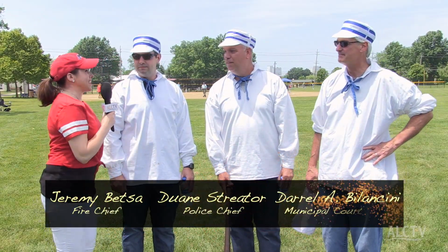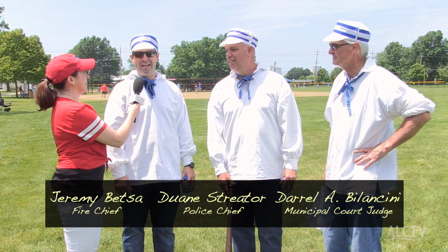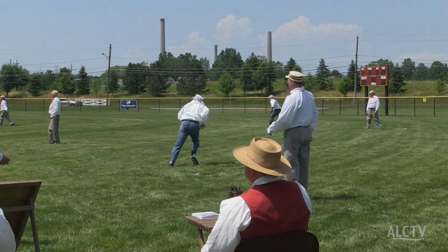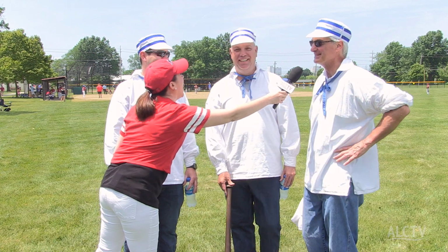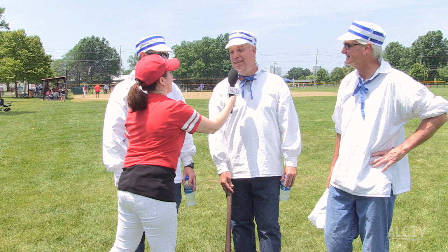So how did you gentlemen get involved with this team today? Council President Marty O'Donnell asked us several months ago to play in this game, and at the time I wasn't really sure what it was, and I just agreed to do that. And then as we got closer, I found out we were actually playing an old-time baseball game. That's how it happened. Mr. Valentine, when was the last time you played baseball? Before my hips were replaced. I played softball on a regular basis probably 10 years ago. About 5 years ago I tried to retire from softball and take up golf, which is easier on the knees.